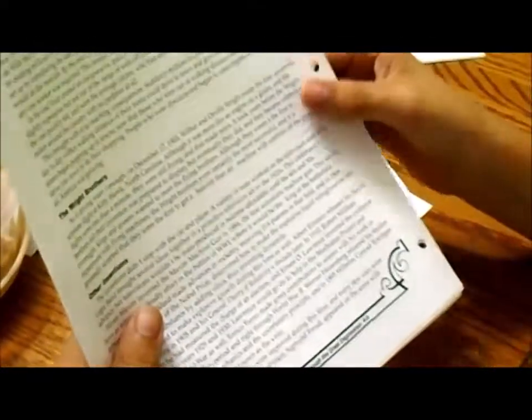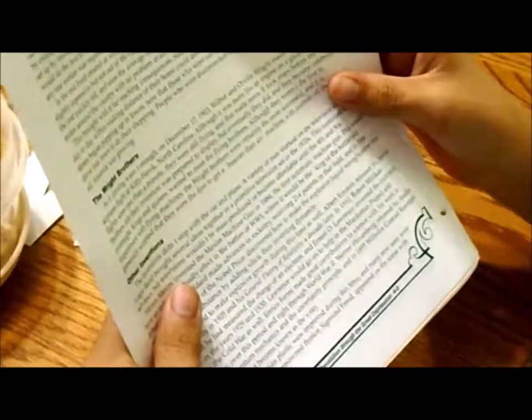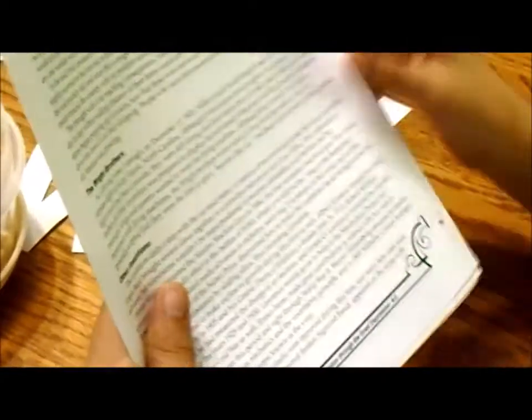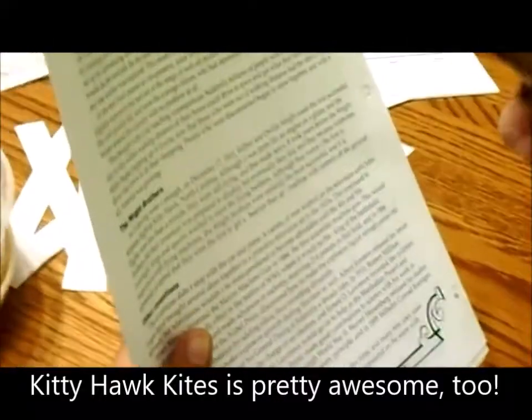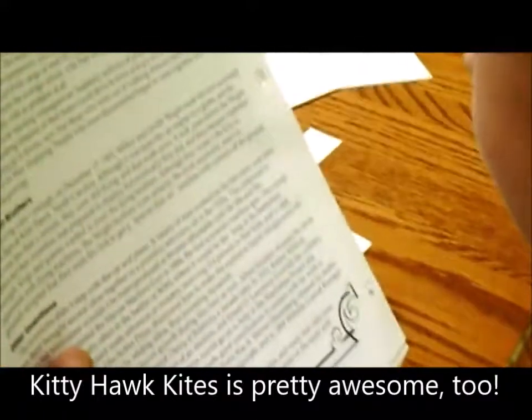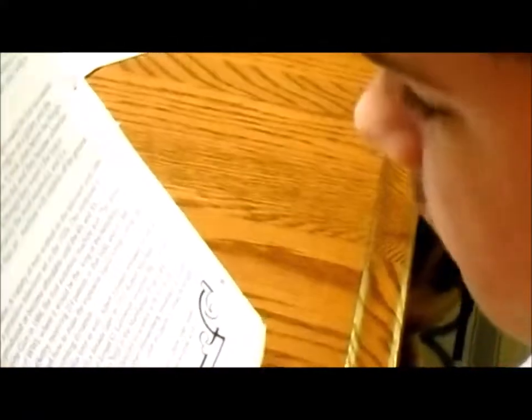On December 17, 1903, near Norfolk, the Wright brothers made what may be the first successful airplane flight at Kitty Hawk, North Carolina. Though it was more like an engine on a glider, the flights were less than a minute. They were still flying, and that made news.